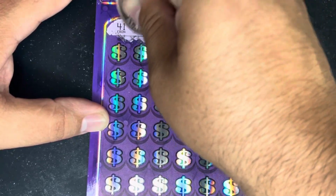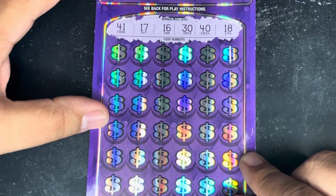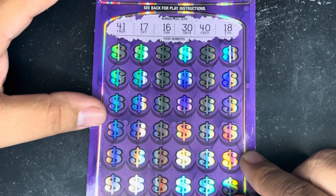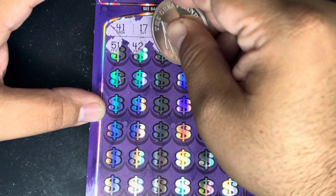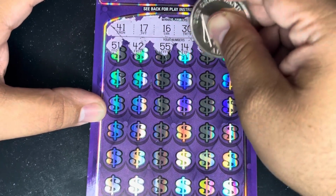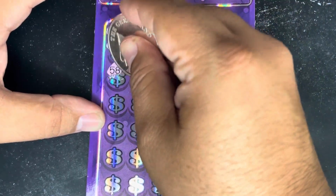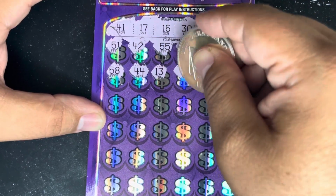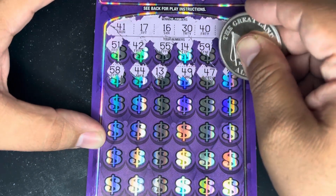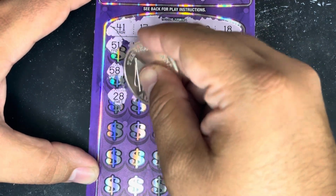All right, guys. We got a straight there, 16, 17, and 18. We got nice round numbers, 30, 40, and 41. Let's match them up. No 50s. Come on, Riches. Let's get on the board. Let's avoid the bust from the get-go.